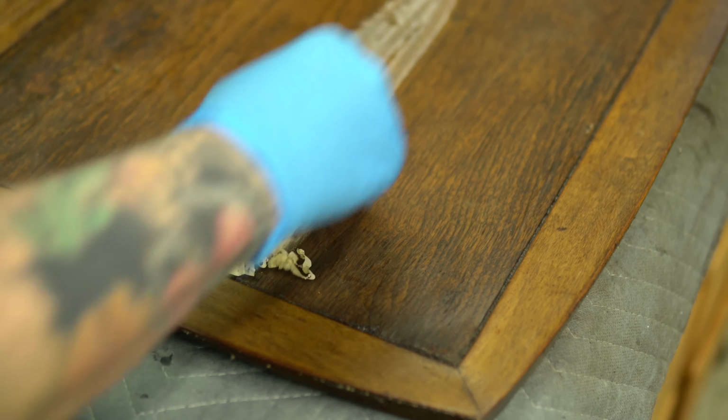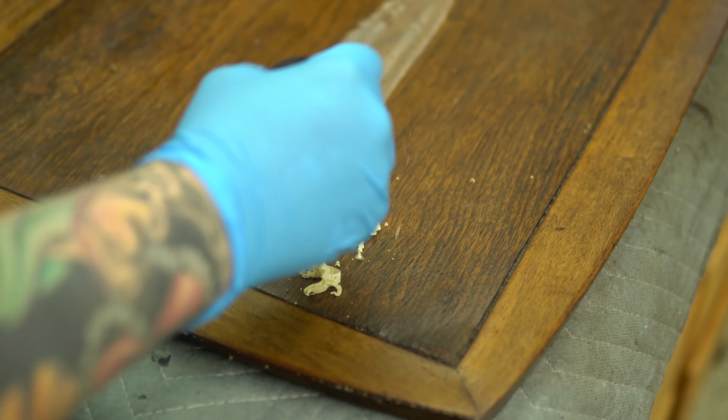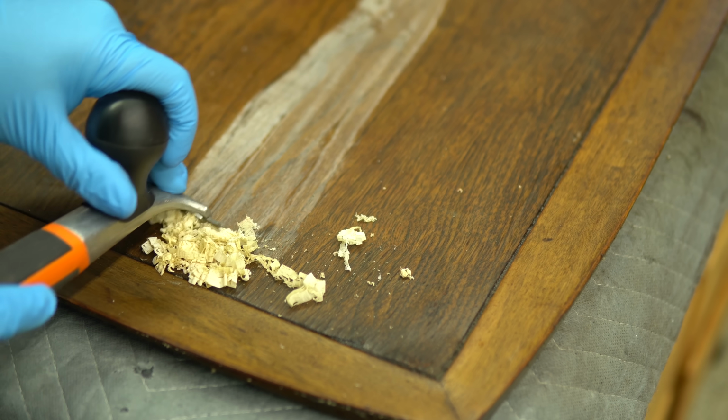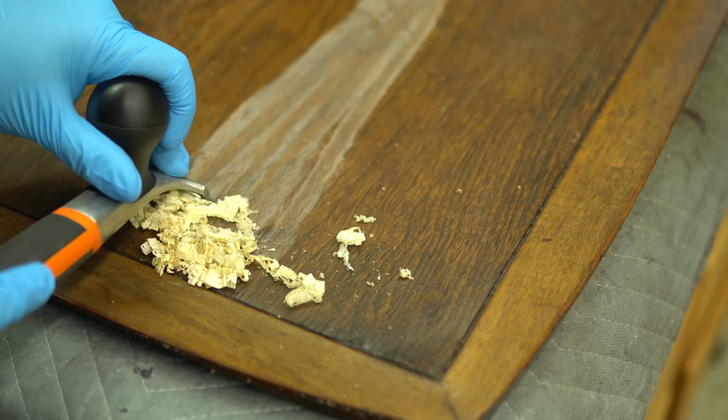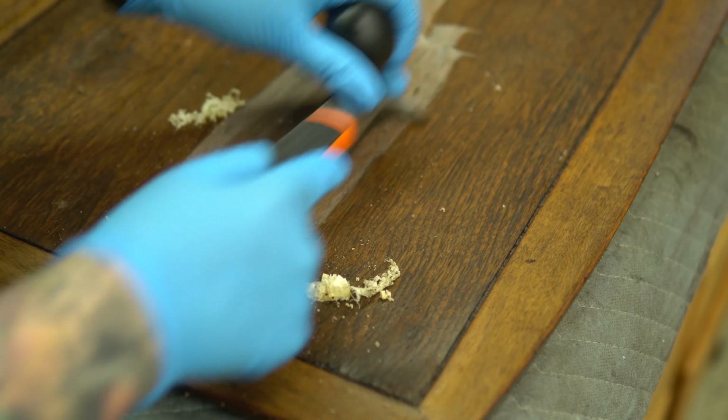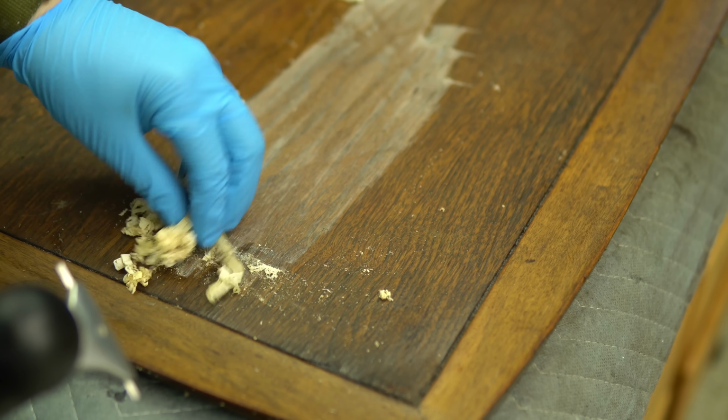So the chemical stripper didn't do much the first time around, so I thought I'd switch back to scraping because sometimes the stripper will soften the finish enough that you can scrape it. And it looks like it's working. Look at all this stuff I'm getting off. That's just top coat. I'm still nowhere near the raw wood of the veneer yet.